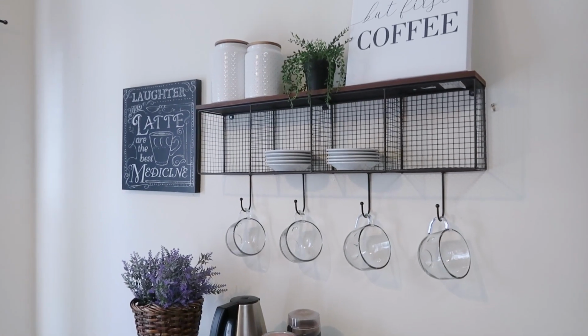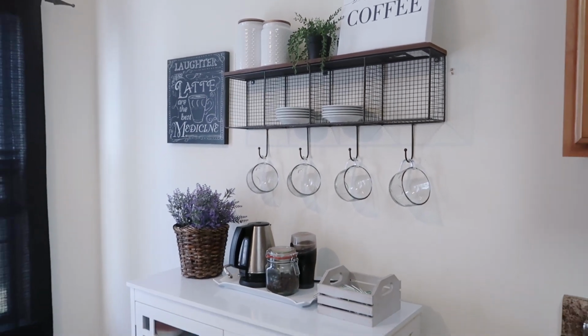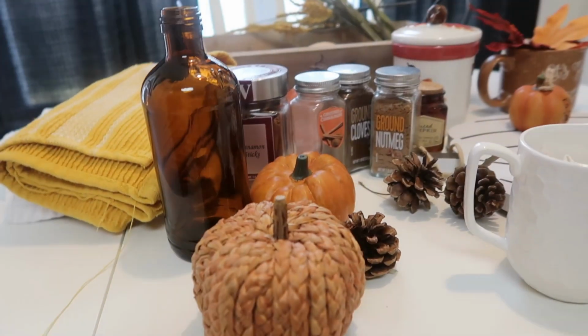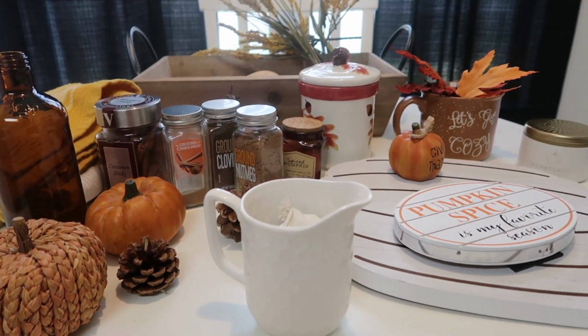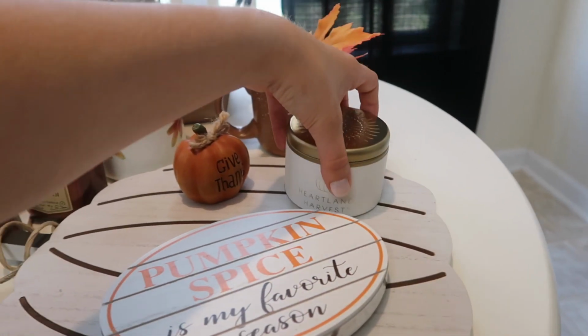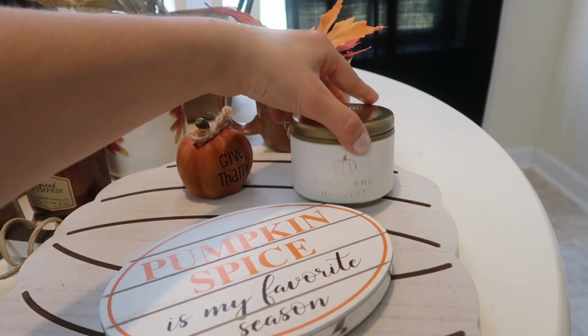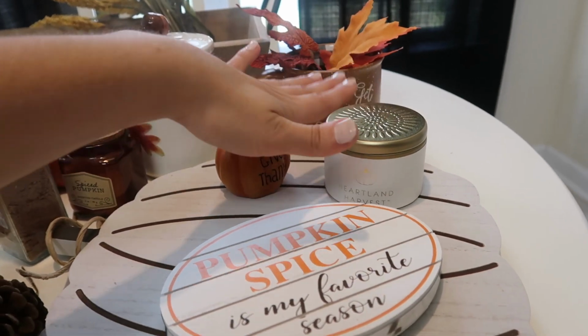The next area I wanted to decorate was the coffee bar area, and I really wanted to make it bright and just look like a lot of fun because it is a coffee bar and I feel like coffee really is a treat. This candle smells like something is baking, so I knew I wanted to use it in the kitchen. It's probably one of my favorite fall smells I've ever smelled.